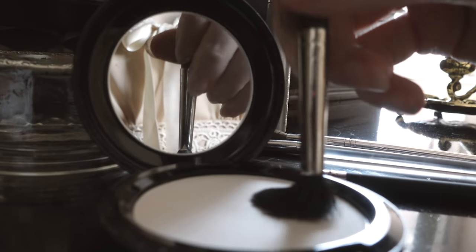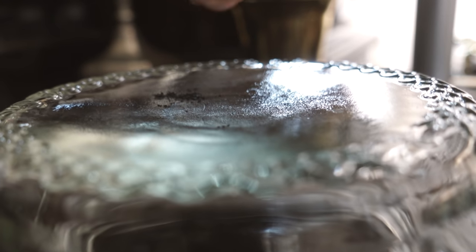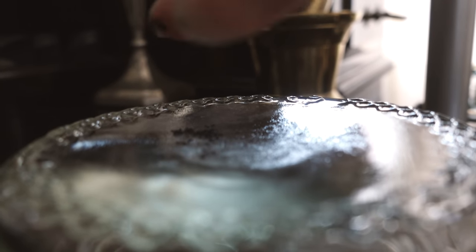I'm just using a powder here to prime my eyelids. I think that is the terminology that ye old makeup gurus use. That just helps to allow the pigments that I am heretofore about to apply to my eyelids just sit a little bit more smoothly and not be as blotchy.